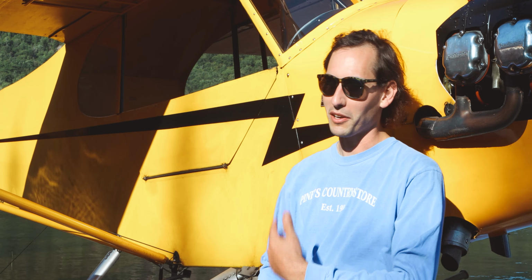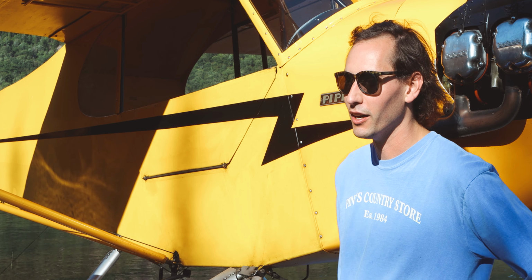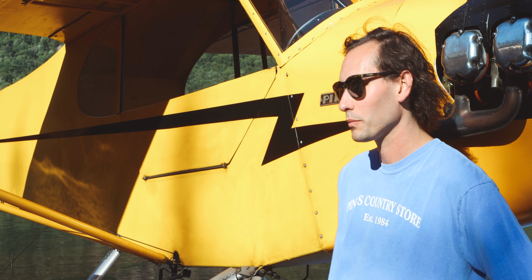So fishing from the Cub is just awesome. I mean, we get to go into spots where it'd be a couple mile hike to get in versus a 5 minute Cub ride. Brings us to all these beautiful little trout ponds and all sorts of good stuff.